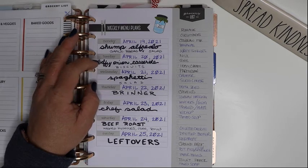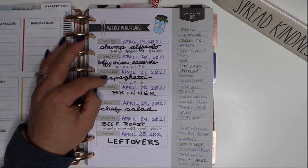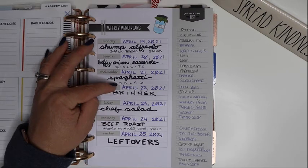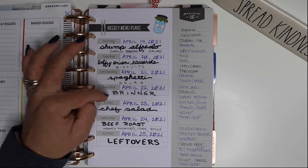On Wednesday, we are having spaghetti. I already have the sauce in the freezer. All I have to do is thaw it, and I most likely will just put it in the crock pot on keep warm throughout the day while I'm working, so that when I get done with work, all I got to do is make some pasta and the salad. So no big deal there, right?